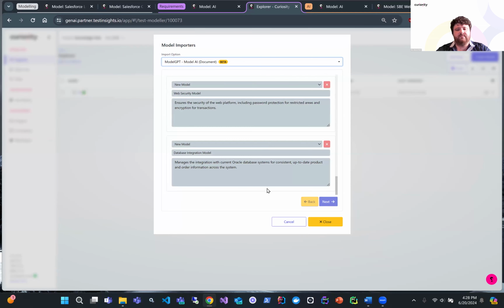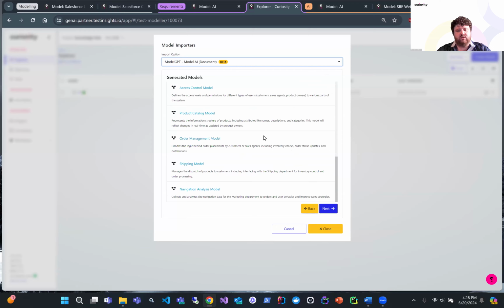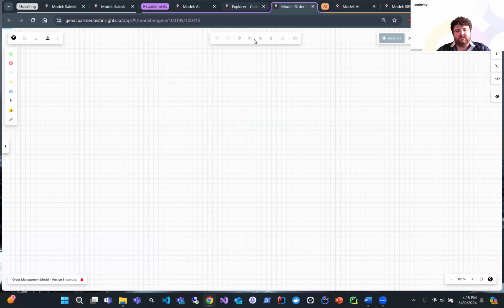If I hit next here, it's going to take these models that it has decided it wants to build, and it's going to build these models. And I can go and access any of them. We can just go, say, click on this auto-generated model. It will load in a second. And this is the model that represents that. We'll come back to it in a minute.